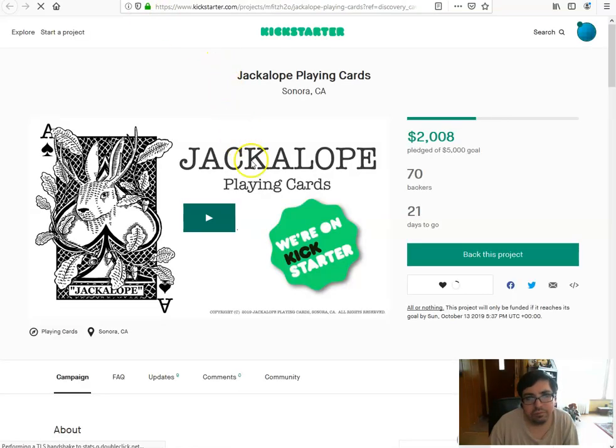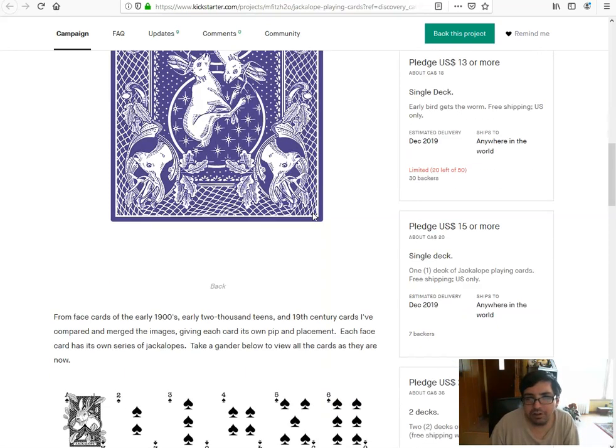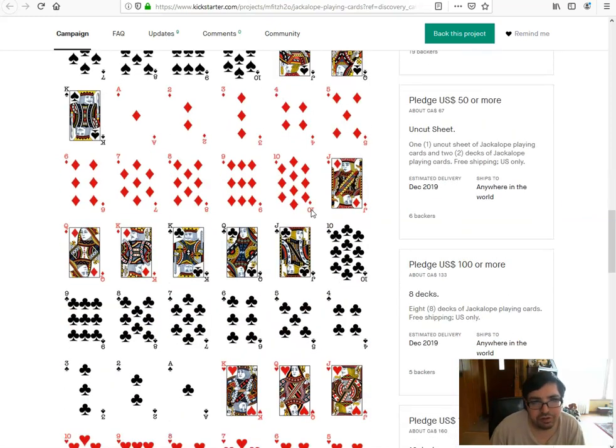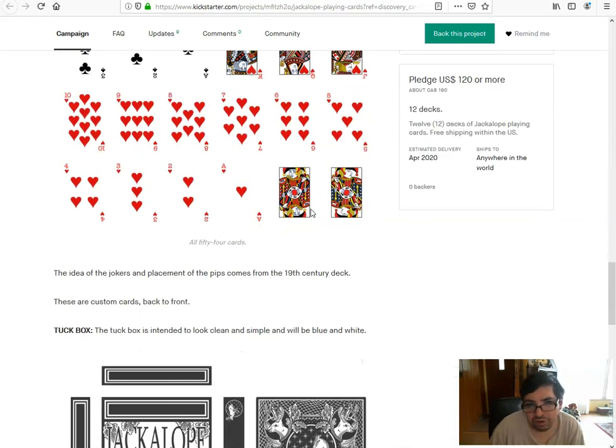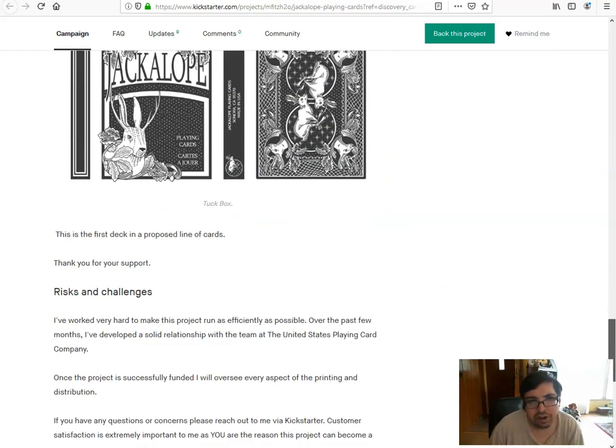$5,000 goal. It's an interesting back design with jackalopes on it, I guess. What is it? It's like half bunny, half reindeer. Basically, very generic court cards and faces. Custom ace of spades. Probably printed in China somewhere, I imagine. It's the first deck in a proposed line of cards. Why do we need this line of cards? It actually says made in USA.